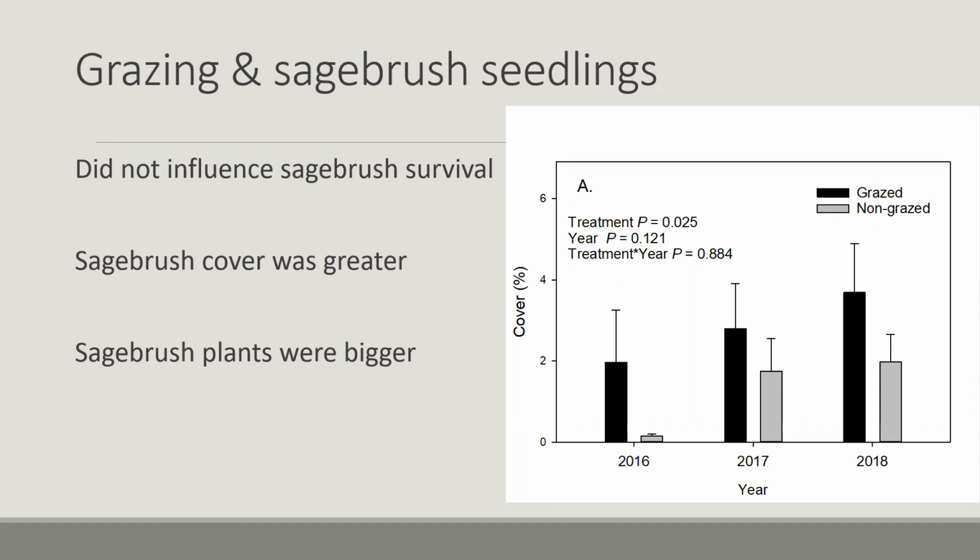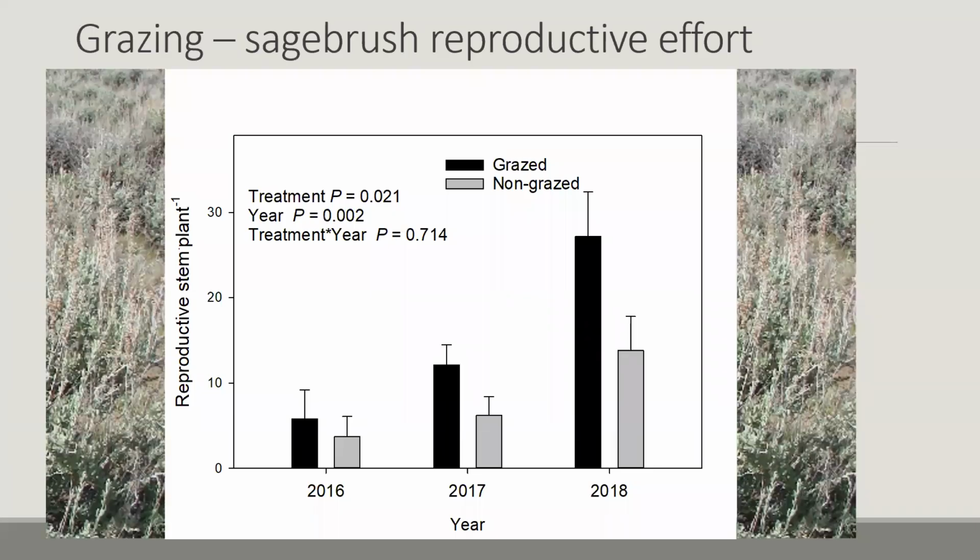And you can see that from this figure here. The black is the grazed area, and then the non-grazed is the gray. And this is sagebrush cover. And by the end of the study, we had double the sagebrush cover in these areas that were grazed versus ungrazed. Now, the really interesting part, especially after we just saw the last study about reproductive efforts in these communities, the reproductive stems per plant was more than double in those grazed areas. So we encouraged them to grow faster, larger, and start producing seed that would help recruit into these communities.